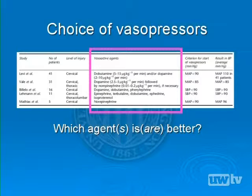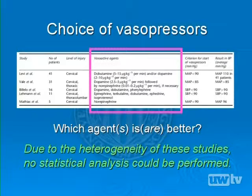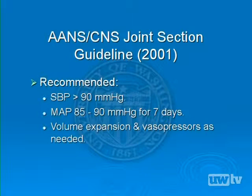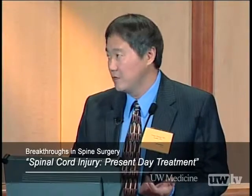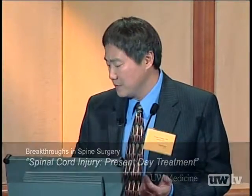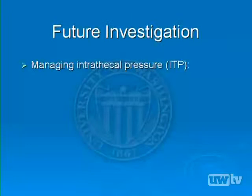A variety of vasopressors have been used, but which one is better? Due to the heterogeneity of these studies, no statistical analysis can be performed. The AANS and CNS joint section guideline published in 2001 recommended keeping the systolic pressure above 90, and the MAP around 85 to 90 for about 7 days, and using volume expansion or vasopressor as needed. But working in a level 1 trauma hospital like Harborview, we all know the side effects and outcomes of prolonged vasopressor drips. So one of the future investigations we can focus on is managing the intrathecal pressure.